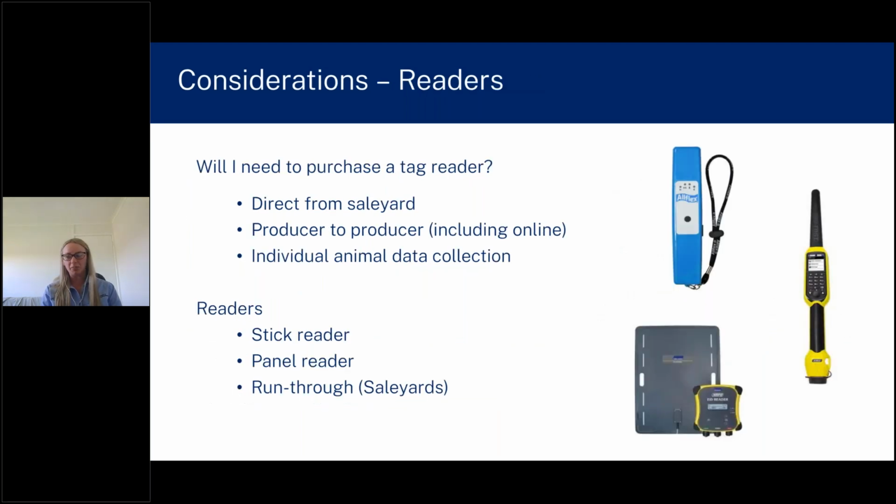I won't go into this too much because Nathan will cover this in his talk. But there are some things to consider if you do need any handheld readers, fixed panel readers or any other eID equipment. Just because eID is becoming mandatory, it doesn't mean that everyone's going to need this equipment. Keep that in mind, particularly if you only buy and sell through sale yards, as they do the scanning and the transfers for you. But I'll leave that there because Nathan will cover that.